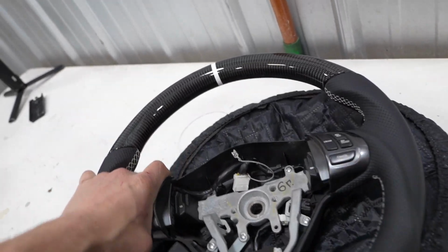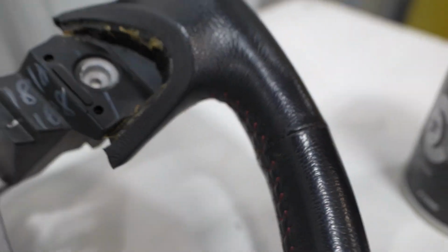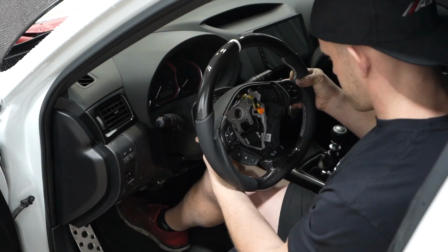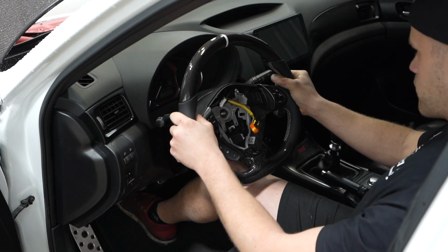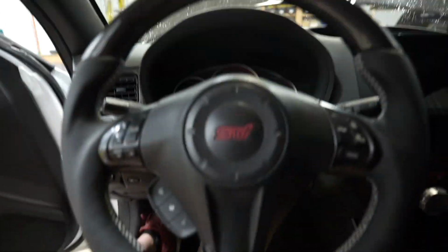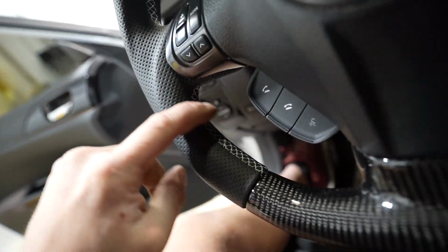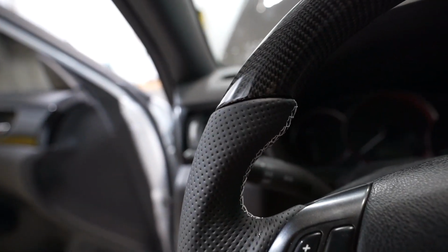I'm a little bit skeptical on the white that I chose. I was gonna do red because red is of course OEM, but I wanted to do something different. Hopefully it looks good. I was skeptical until I got it installed. This is perfect. Not too much white, just a little bit of fine details, little white stripe up there. It's freaking perfect. I cannot get over the quality and the finish of these wheels.